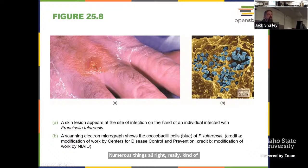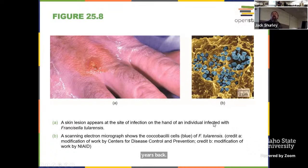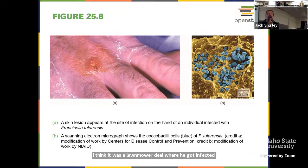Numerous things, all right? Really kind of odd. There was a gentleman from around the Soda Springs area a couple of years back. I think it was a lawnmower deal where he got infected with this. And he wound up here at Portneuf. A friend of mine was working in the lab at the time, seeing some of this stuff, trying to cultivate it and whatever. Definitely an oddball, right? You expect to see handfuls of normal bacteria that are culprits. Francisella is something that you think about, but you don't really think you're going to see, right? It's kind of like working in a lab here in Idaho and somebody comes in and you diagnose them with malaria. You didn't really expect that, right? Not in Idaho, right? But it does happen, all right? If you've traveled elsewhere, right?